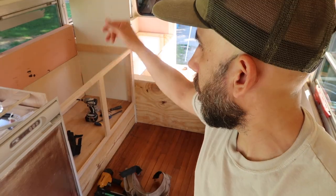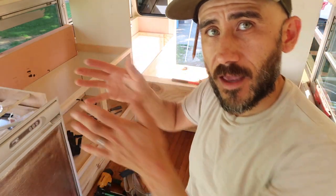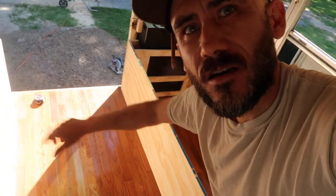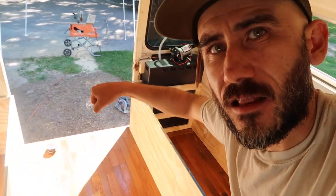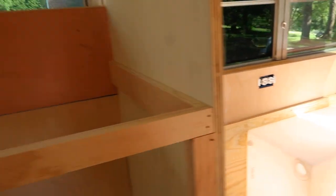Jeff is making a built-in kitchen cabinet with a sink. It's going to have a small propane stove. Back here is a queen size bed that's going to have storage in here on both sides, and that lifts up. We have electrical and USB outlets ran here.